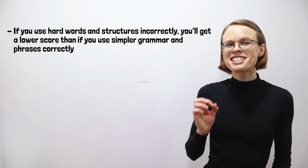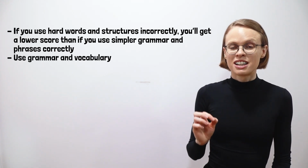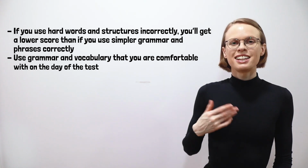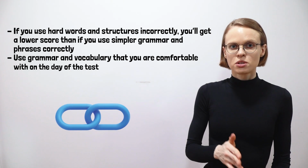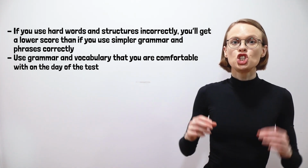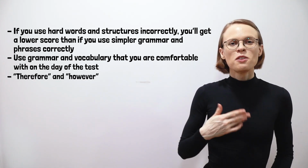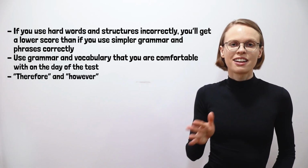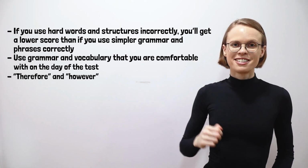In other words, it's okay to practice by pushing yourself, but use grammar and vocabulary that you are comfortable with on the day of the test. Instead of learning random vocabulary, focus on linking words and phrases. Become very comfortable with ways to join sentences using words like therefore and however. Those linking words will help with both the TOEFL writing and speaking section. They will help you organize your ideas clearly.